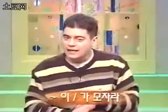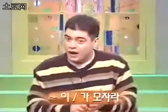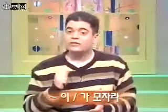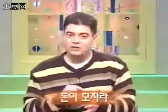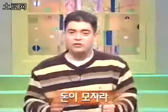When do you use 이? Of course, when there is a pachim, right? When there's a final consonant coming right before. And when you use 가, when there is not a pachim. So, in the sentence, it says, 돈이, right? There is a pachim, there's a final consonant, n, 니은, and there you must use 이.